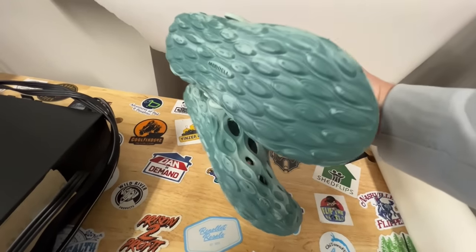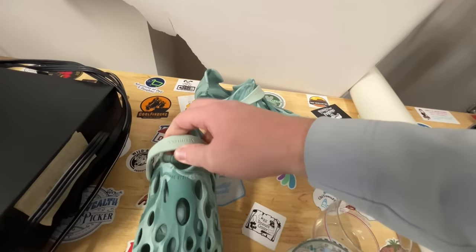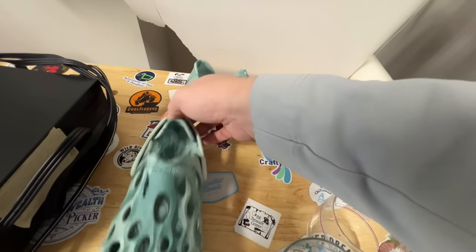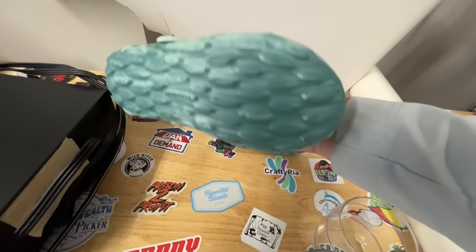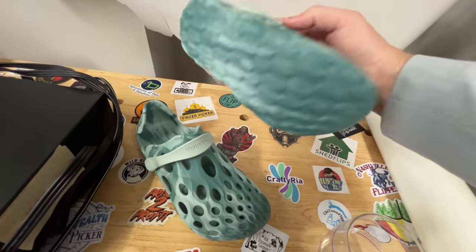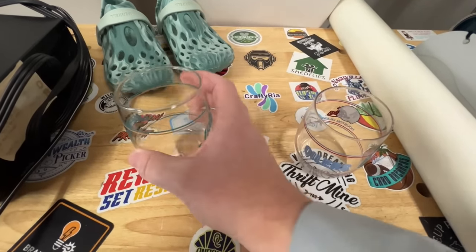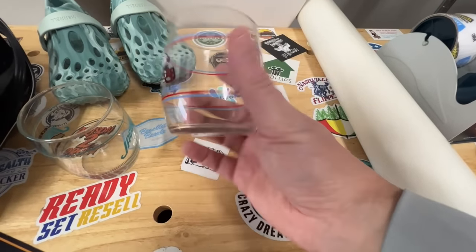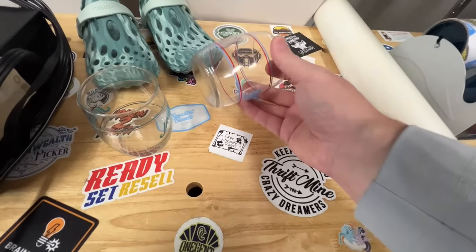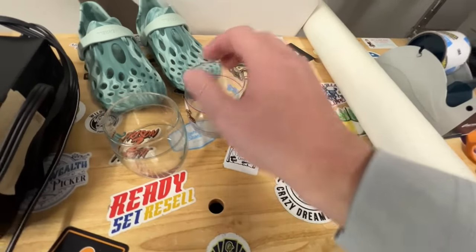I got these Merrell shoes. These are very much looking like Crocs. I think they're called Hydro Moc. Merrell's a good brand. If you can get them cheap, they do sell. These are going for right around $20 or so, $25, and these are super clean, so I think they'll be a pretty quick sell. Got these vintage NFL glasses, the old Jaguars logo and the Houston Oilers. I thought those were pretty cool. I want to say they're like 50 cents each, something like that. Not a ton of value, but I think I can get about $10 a glass on those.